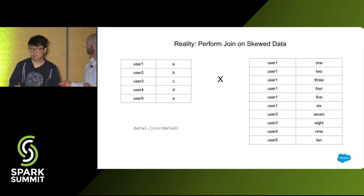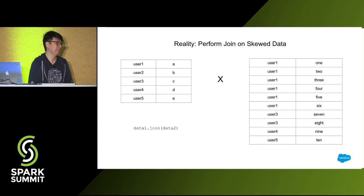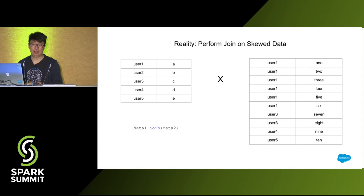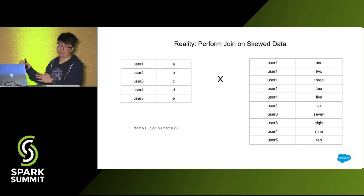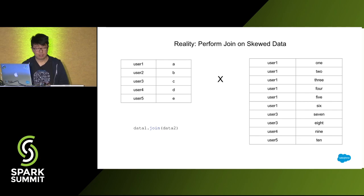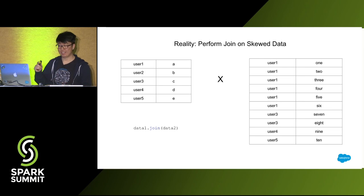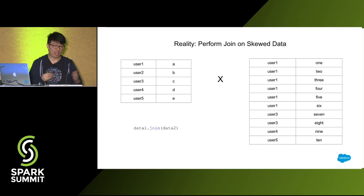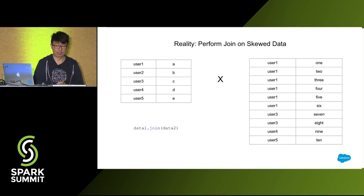Let's look at the last one. So the last problem we're going to share is a foreign key join. It's fairly common in database operations, where a foreign key join is when you're joining a set of data that has unique keys with a set of data that has a foreign key, which is not unique. Typically, this is not a problem, but in some cases, the data with the foreign key has keys that are very skewed, meaning a large portion of data has a small set of keys. So in this case, you see a big portion of the rows have the key user one.